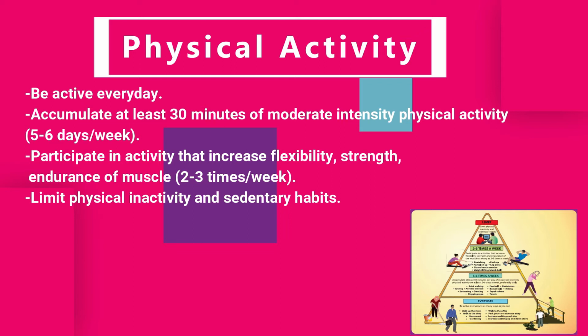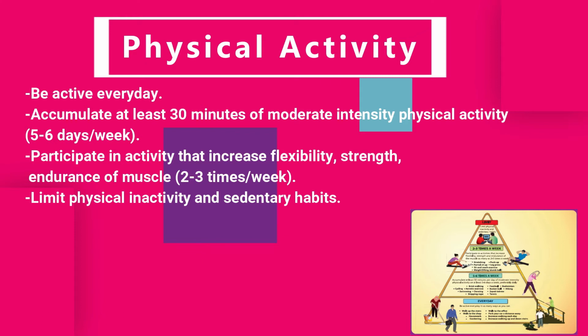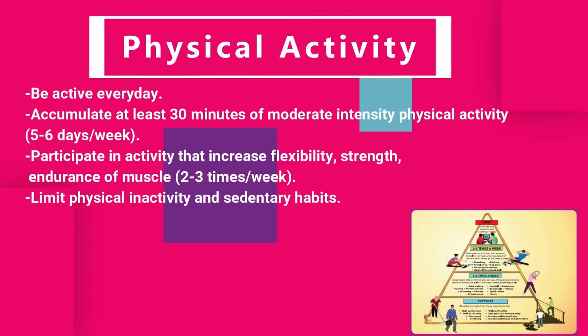Start off by doing activities like aerobic exercise and cycling at a medium pace. Besides that, we need to participate in activities that increase flexibility, strength, and endurance of the muscles at least 2 to 3 times a week. Other than that, limit physical inactivity and sedentary habits. Limit sedentary activities to a maximum of 2 hours or less in a day, for example watching television, lying down, and many more.